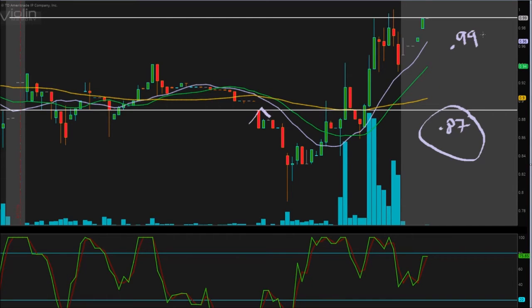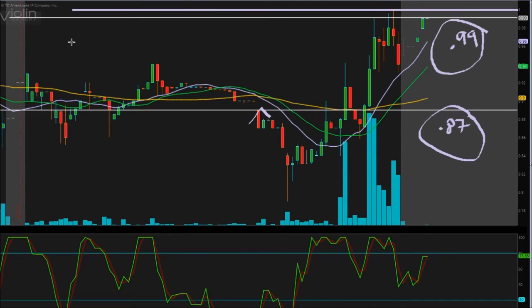What's interesting is this has a lot of resistance at 99 cents, not even a dollar. Usually, when you get close to a whole number like that, you'll have resistance at that whole number. So we'd have resistance at a dollar, but really we only got a wick at a dollar here, and a lot of the resistance was at 99 cents.